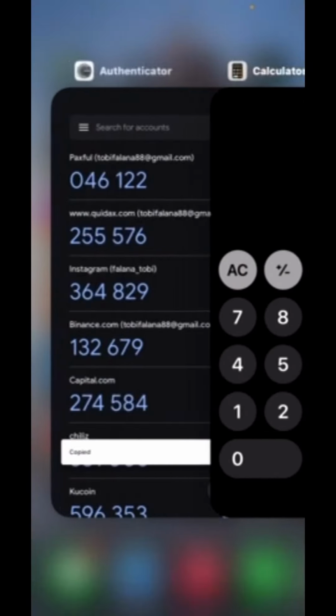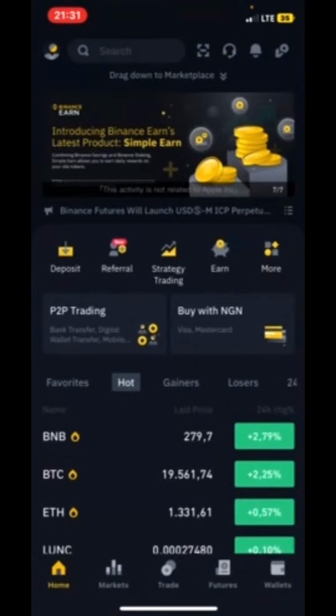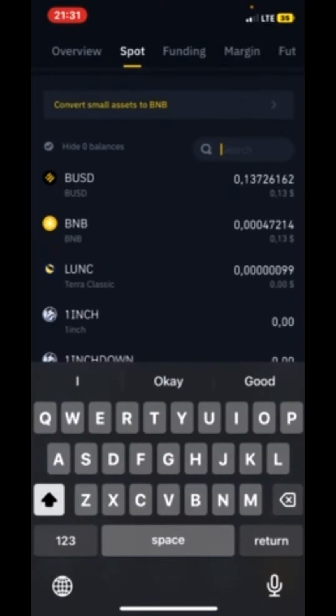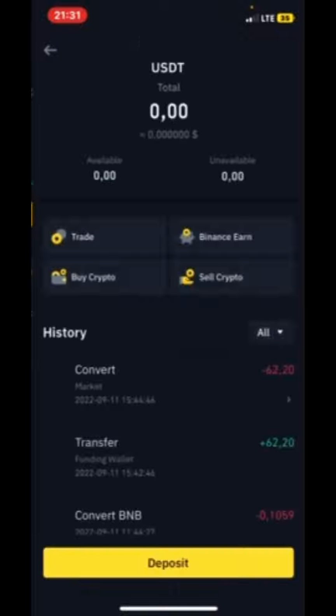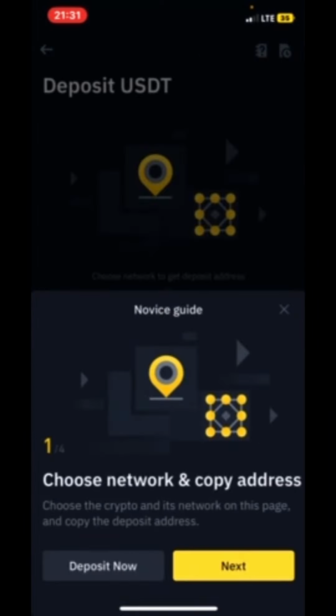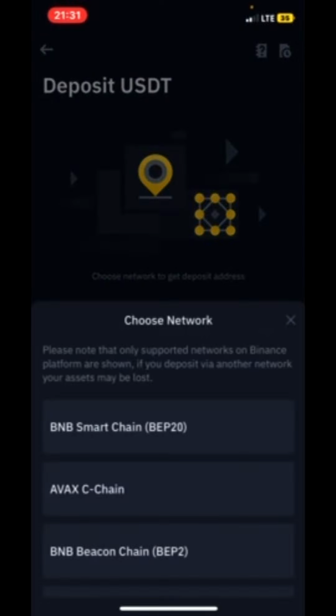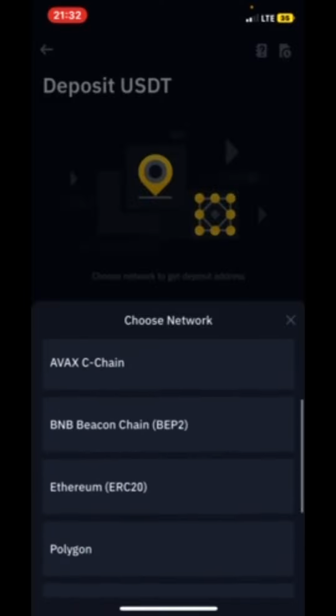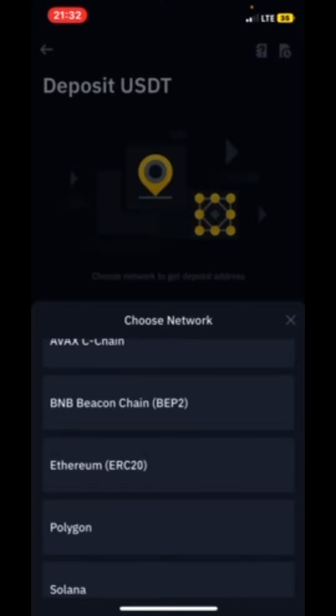We need to minimize, then go back to Binance P2P, Binance wallet. For you to be able to receive the money, you need to press USDT, then press USDT deposit now. You need to choose the network. They use Tron TRC20 or Ethereum ERC20. Those are the two networks they use.